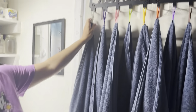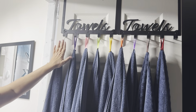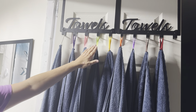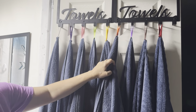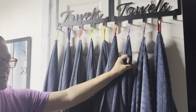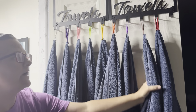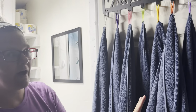These are not all of our towels. So these are the colors for my younger children. So my 2-year-old, my 3-year-old, my 6-year-old, my 7-year-old, my 8-year-olds, 14, these are reversed, 14-year-olds and 12-year-olds, and then me and my husband are all on this rack here.